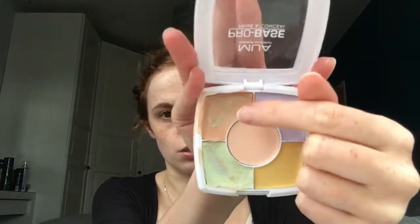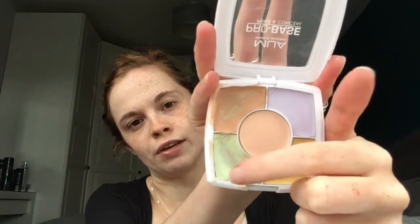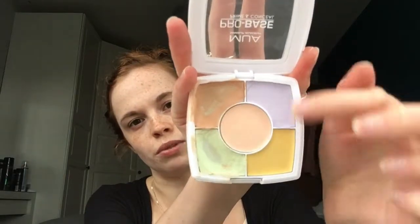So once that's gone in, I'm going to use this Makeup Artist Pro Base Prime and Conceal palette, if I can ever open it. And I'm just going to use a really thin brush to kind of apply this orange shade in any of my dark areas, and then this over any red areas that I've got on my face. I actually don't really know what these two are for, so I've never used them.